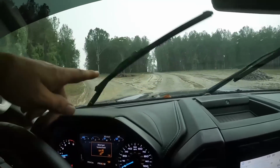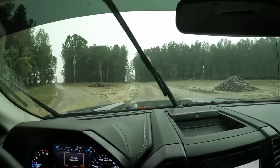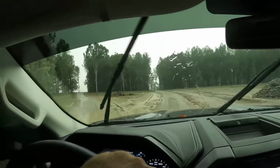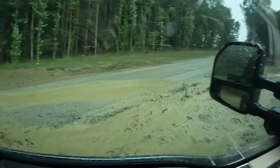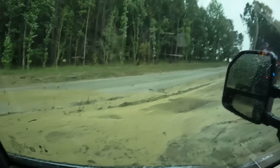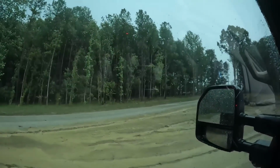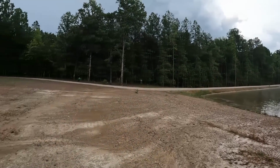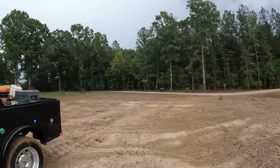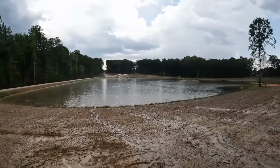Yep. Half of it's missing the pond. Half of it's going into the pond. So once I cut my ditch right there and put it under the road, all that will be flowing into the pond and not across the road. A lot of runoff off this little area right here. It's been a while since it rained that hard, that fast. Well, it looks like the pond came up a good inch or so.